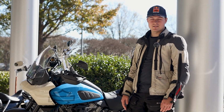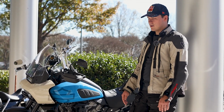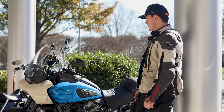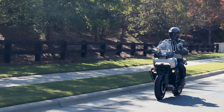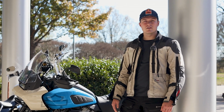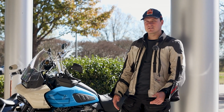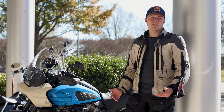Excellent ergonomics. This bike is super easy to sit on for many hours at a time. I can already tell just for the short time I've been on it. Great wind protection, super comfortable seat. It just feels familiar is what I should say. Like there's nothing missing from this bike. It'll just really come down to what it's like to live with it.